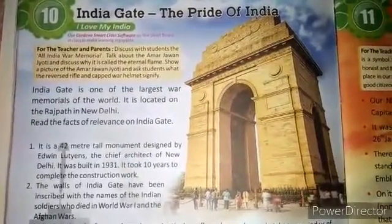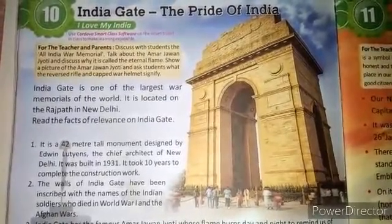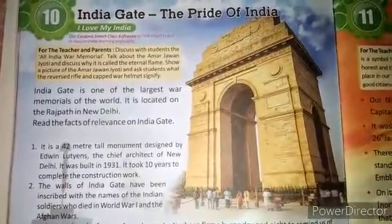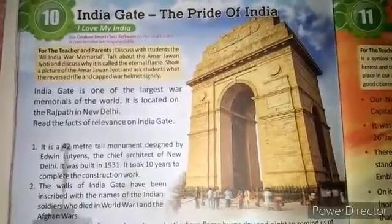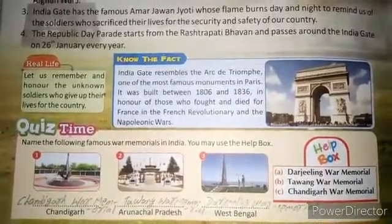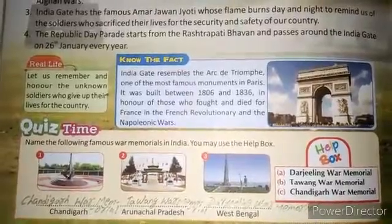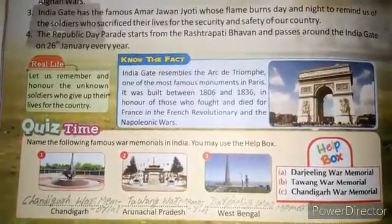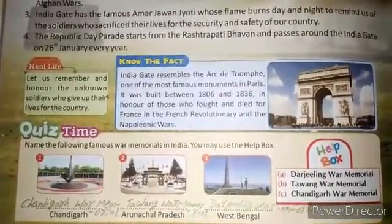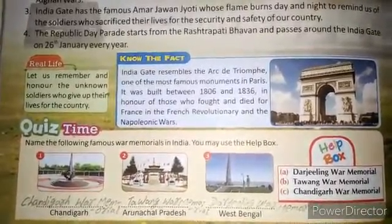Now second one, the wall of India Gate has been inscribed with the names of the Indian soldiers who died in World War One and the Afghan wars. It means the soldiers who have died in World War One and the Afghan wars, their names have been written on these walls. Now the third one, India Gate has the famous Amar Jawan Jyoti, whose flame burns day and night to remind us of the soldiers who sacrificed their lives for the security and the safety of our country. It means those who died for our nation, who sacrificed their lives for protecting our lives.